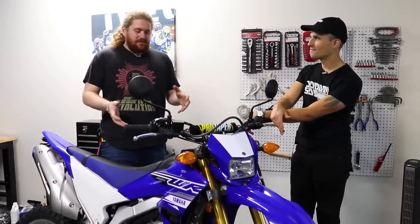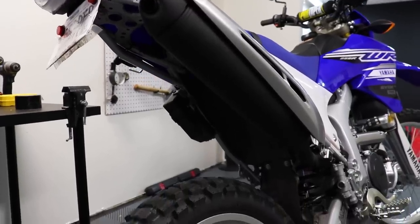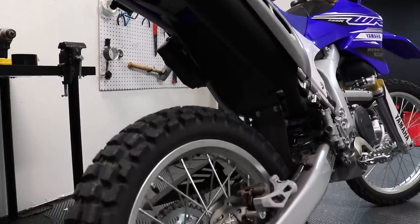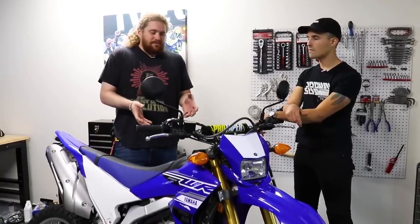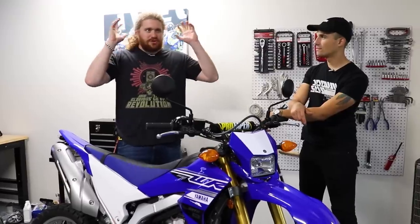But I mean, this motorcycle is one of those that's always the other motorcycle in comparisons. Yeah. DRZ versus WR, CRF versus WR. It's always the other part of the versus in that equation. And I mean, it's one of these motorcycles that you always think about when you see dual sport in your head. You always come back to this picture.